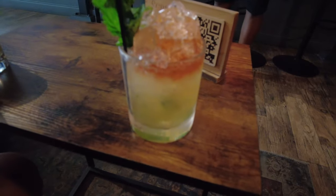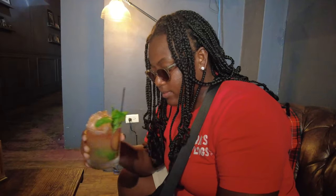Nice, refreshing. It's not that sweet. It has that alcoholic edge that I like. And here is my faux swizzle. I'm gonna try it. It's not that bad. Okay.